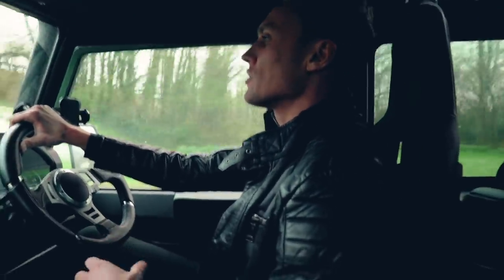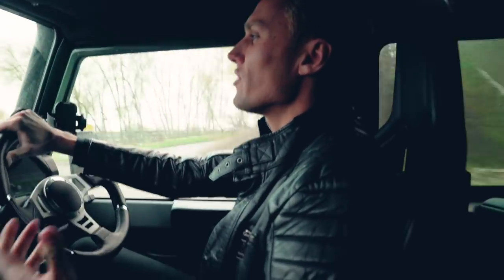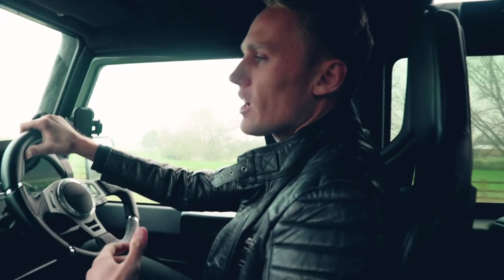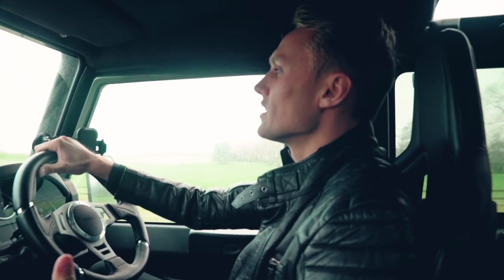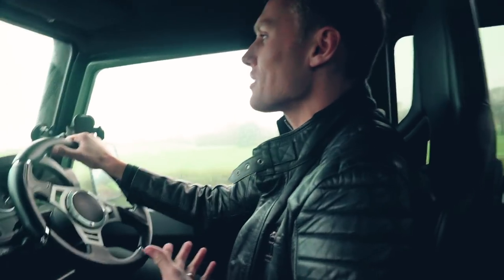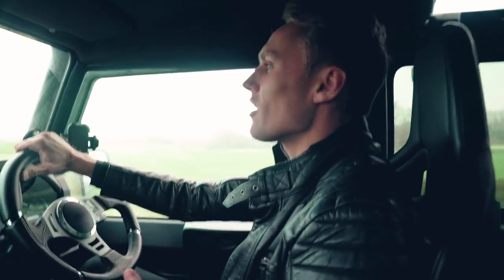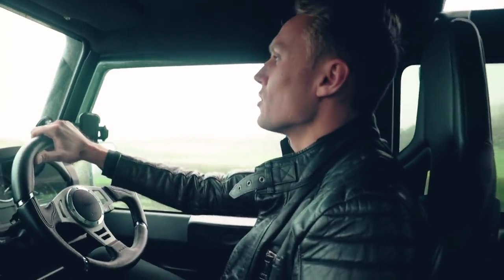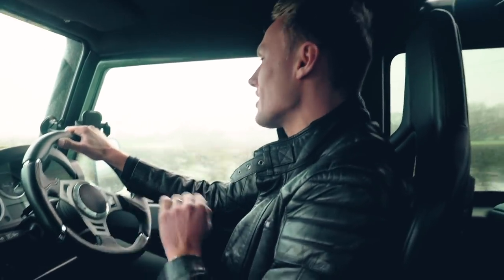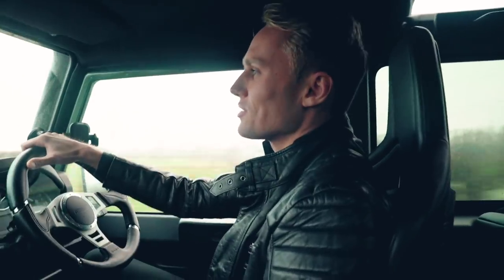And I think the Defender, you can customize them, and you very rarely see exactly the same Defender. So I've customized this beyond belief already, but I've never touched the drivetrain, and that shocks quite a lot of people, considering my job as a racing driver. They're like, oh, how much power have you got? Or have you chipped it? Or, what have you done to it? Have you put air filters on it? And I'm like, no, I've done everything so far without touching the drivetrain.